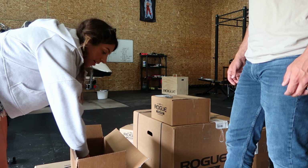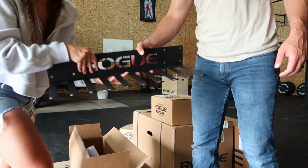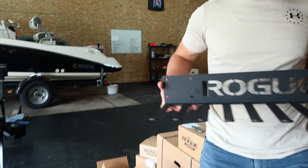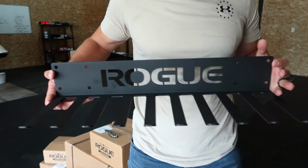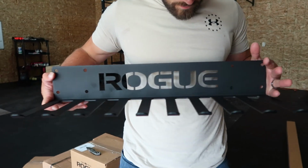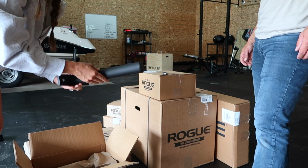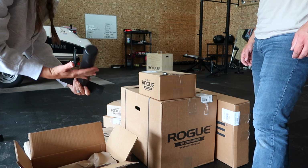Ooh, this is cool. This is our belt hanger. So it's gonna hang on the wall. Let me see. Gotta get a good... Putting it against my yellow backdrop. Yes. That's gonna be so cool. Yeah, and that's gonna go over there. This is literally just gonna go on the wall and plates are gonna go on it.